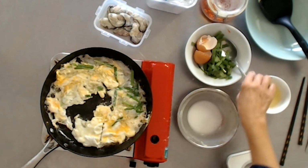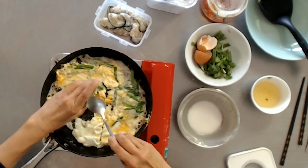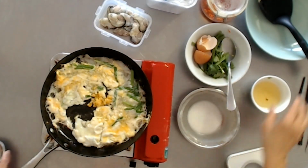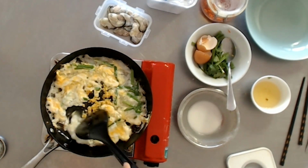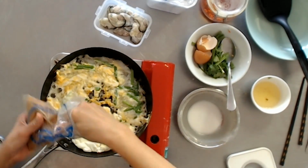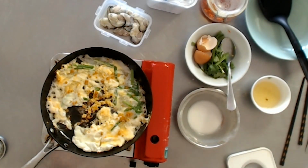Like I said, this is the Penang version, or as close to it as what I make. There are other versions that are crispier, that are completely crispy, which are really nice as well. Okay, so I've just put in the garlic in the middle. Let's add the minced preserved radish. And if you don't have it, don't worry, just leave it out, okay?